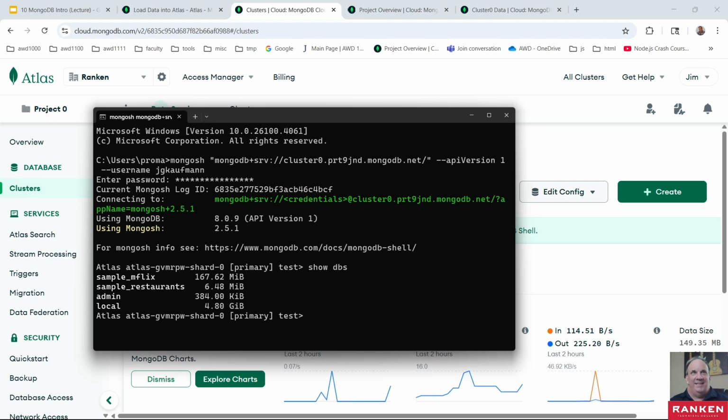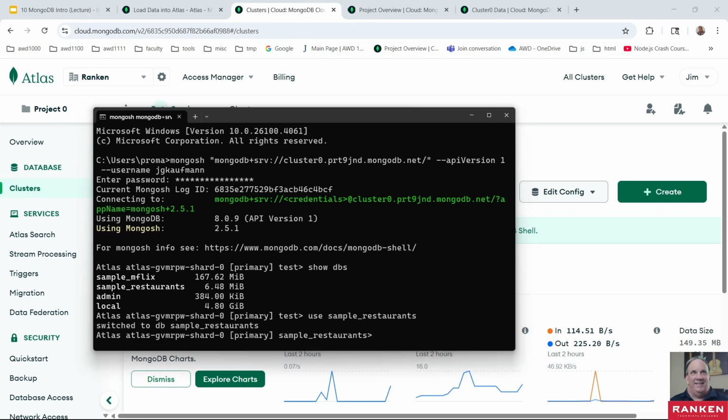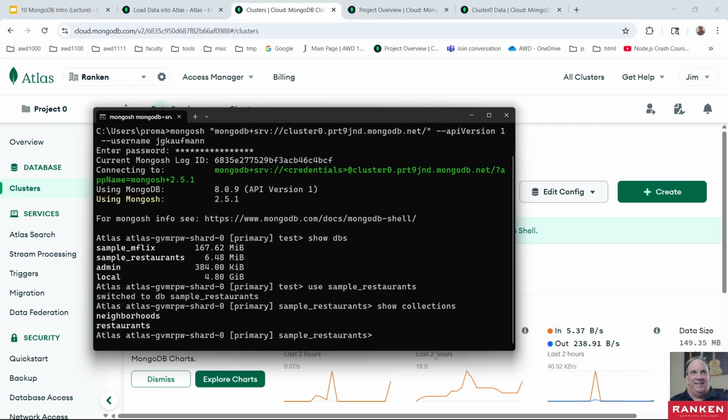Okay. So what we're going to want to do here is use sample_restaurants. So now we're going to use that database. You have to select which one to use. So now we switch to that. And then a database is going to have one or more collections. Obviously, if you created a brand new database, it's possible you have none, but once you have any data, you're going to have collections. So here we're going to show collections. The first one was show databases. Then we did use sample_restaurants, so now we're using this database, and now we're showing the collections of the sample restaurants. So we've got neighborhoods and restaurants here.